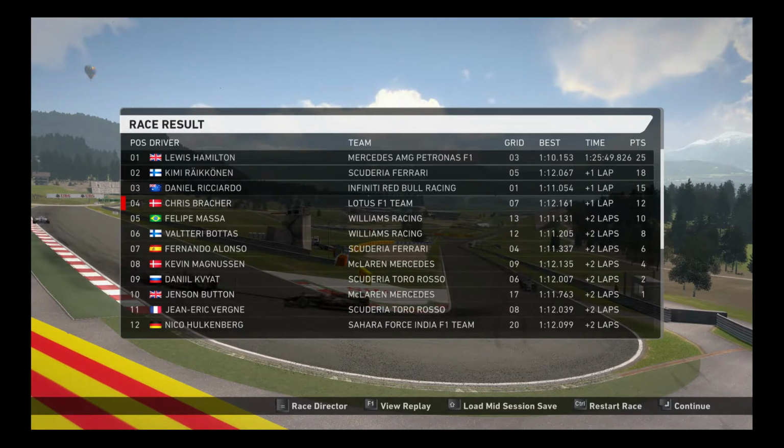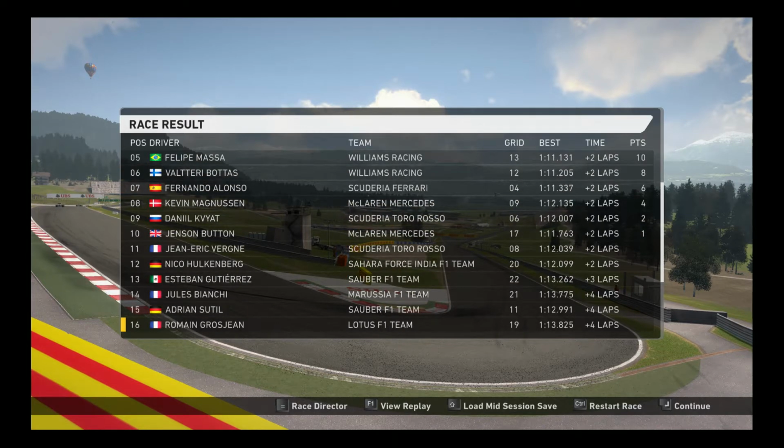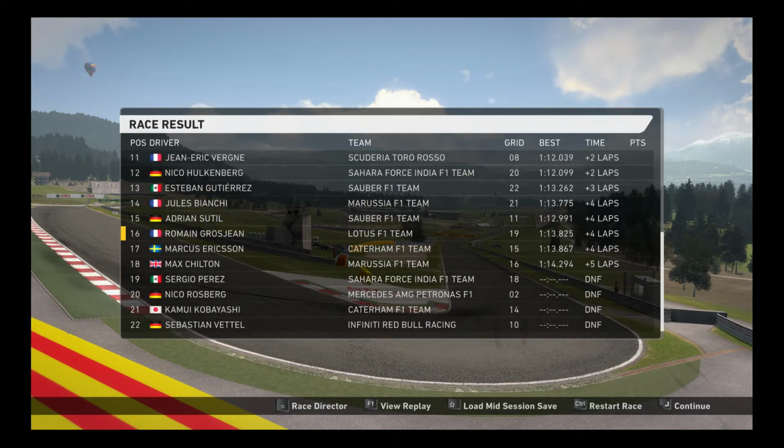So Lewis Hamilton takes the Austrian Grand Prix, Raikkonen is in second, Ricciardo in third. We finish right off the podium there in fourth. Let's have a look at who did not finish. We have Perez, Rosberg, Kobayashi, and Vettel. And I'm not really sure what happened to either. What I do know is that Rosberg was definitely in second position when he had to retire. I don't know if he crashed out or whether it was a mechanical issue or not, but all of a sudden he was just off the leaderboard there and we managed to advance a position.